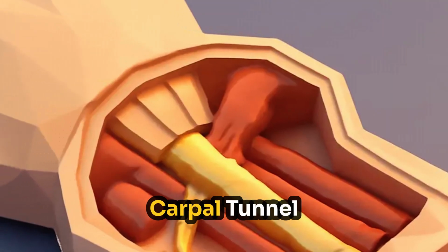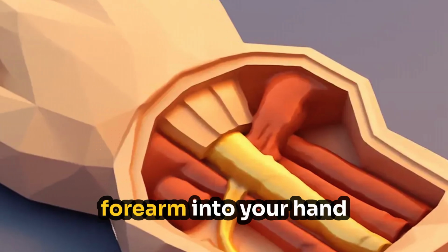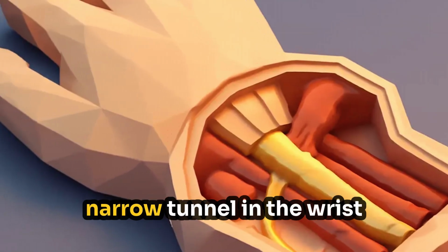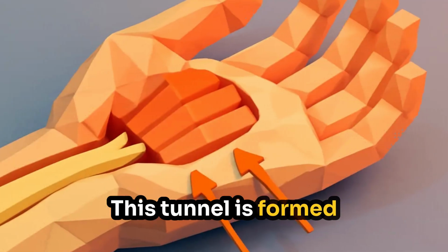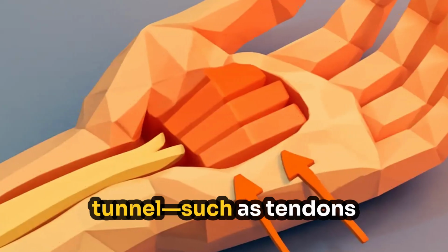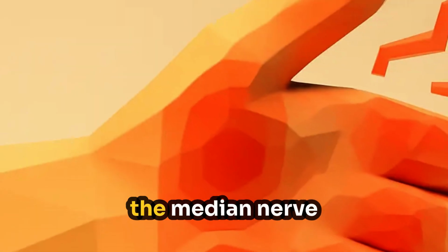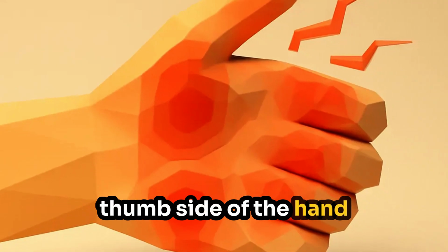Carpal tunnel syndrome occurs when the median nerve, which runs from your forearm into your hand, becomes compressed as it travels through a narrow tunnel in the wrist called the carpal tunnel. This tunnel is formed by bones and ligaments. When the soft tissues around the tunnel, such as tendons or synovium, swell or thicken, they can squeeze the median nerve. This pressure causes pain, numbness, and other symptoms in the thumb side of the hand.